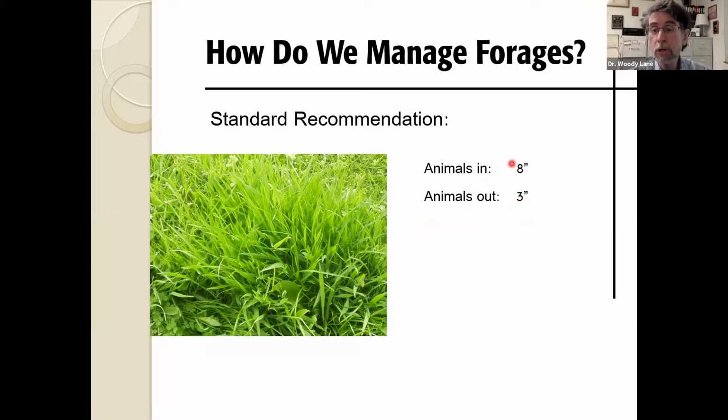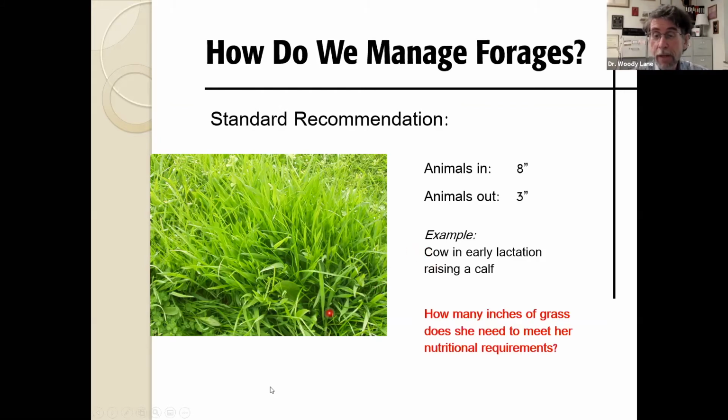But this is what you're going to see: put them in at a certain height, take them out at a certain height. And here's the problem. Let's take a cow in early lactation that's raising a calf. Very simple question: how many inches of grass does that cow need to meet her nutrient requirements? You've probably never heard it phrased that way, because that's not how we balance diets, is it?